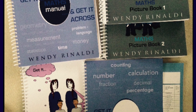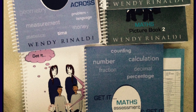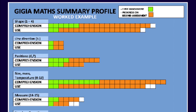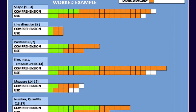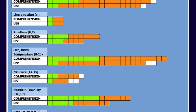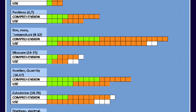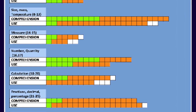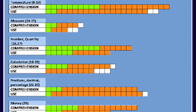There is an assessment that helps you identify gaps in the pupil's knowledge and to monitor progress. You record your assessment findings onto the summary profile, and this enables you to see progress at a glance. So on this example, all the items the pupil knew on the first assessment are shaded in green, and the progress on the second assessment is shaded in orange.